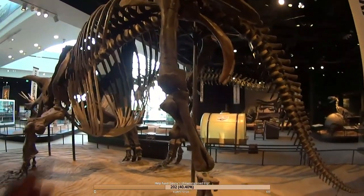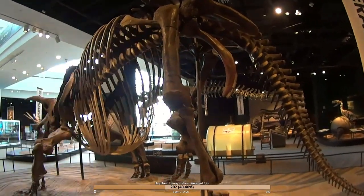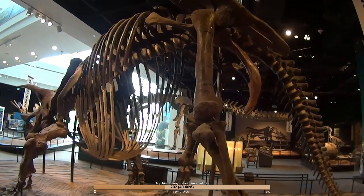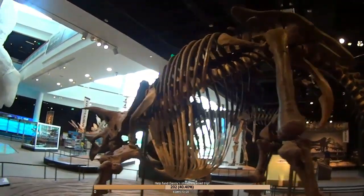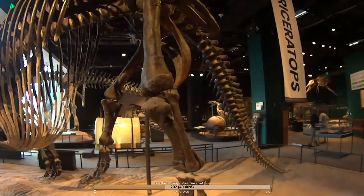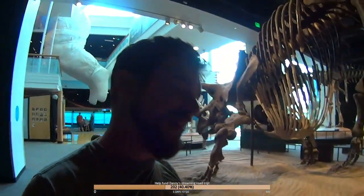Very cool. Look at those ischium bones hanging down like that, back of the pelvis. It's so cool. Triceratops ischia, ceratopsian ischia are so distinctive. There's a beautiful downward curve to them. Nice and graceful. Pretty cool. Yeah, very neat.